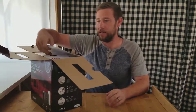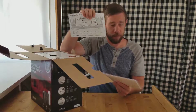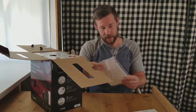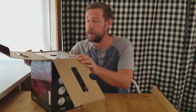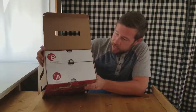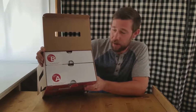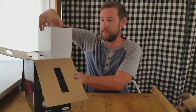All right, so as you first open the box, you have an installation overview, and then you have the instruction manual. And then if you look here, you have install box B and install box A. Go ahead and pull those out.